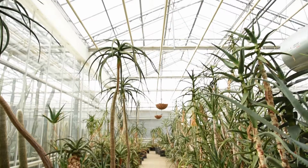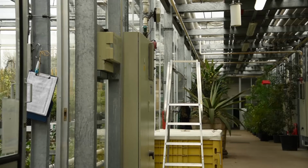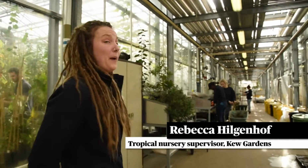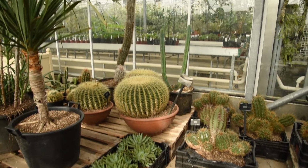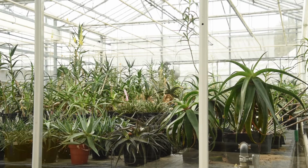Welcome to Kew, or better said, the Tropical Nursery at Kew. It's also known as the hidden gem of Kew, because in here, this is where we have got 16,000 accessions of plants, covering about 10,000 species. Of these species, we have roughly 250 families of plants that we're covering, with about 2,000 genera.